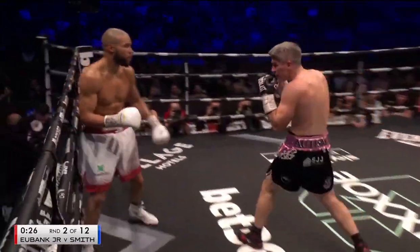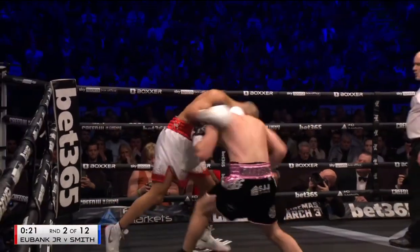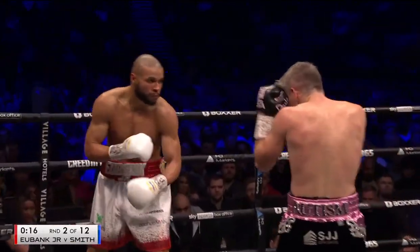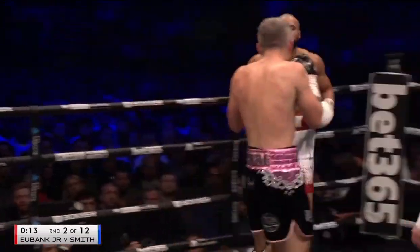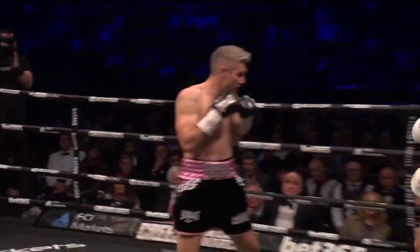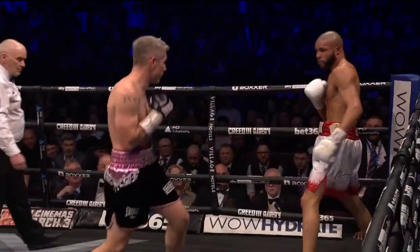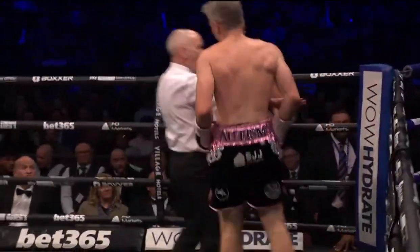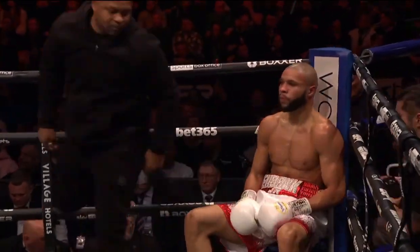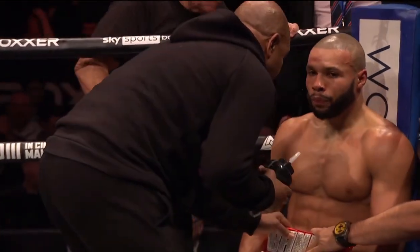He's looked for a right hook there, Eubank. One of those two half-landed. Smith, though, protecting himself well, taking that head off the line. Left hand into the body up close there from Liam Smith. Closing stages of round two. Shoulder roll from Eubank there as he sits on that stool in the blue corner. Roy Jones quickly, and let's see if we can have a listen.